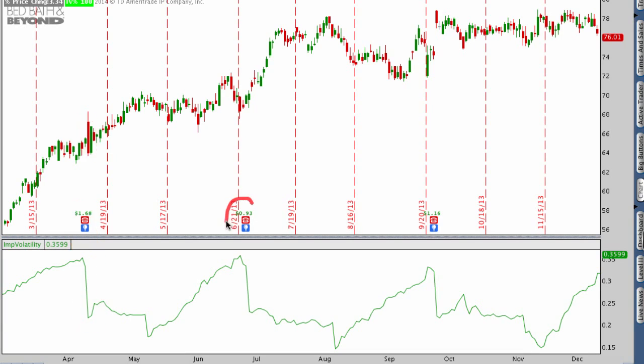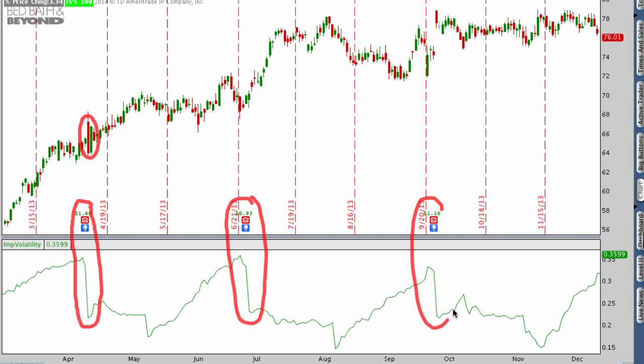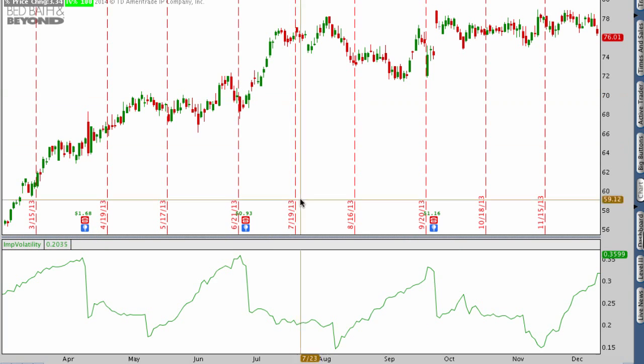And you can see we probably were able to take advantage of this a couple times in the past, even with a little gap here and there with the stock, because implied volatility dropped so sharply after earnings that enabled us to sell option premium and take a profit.